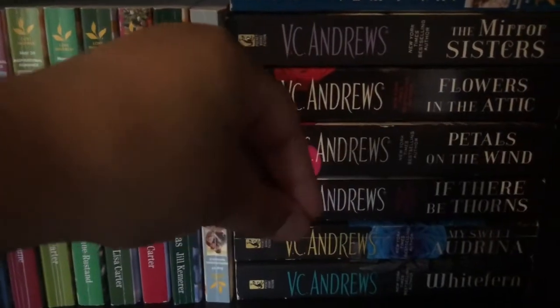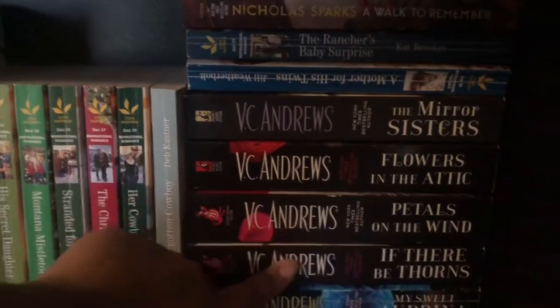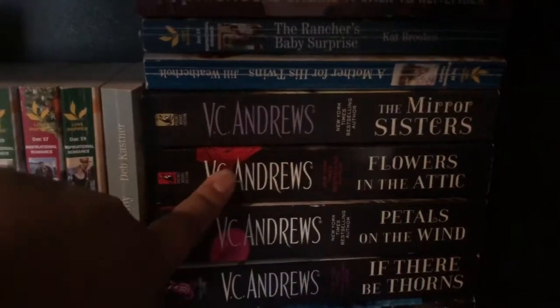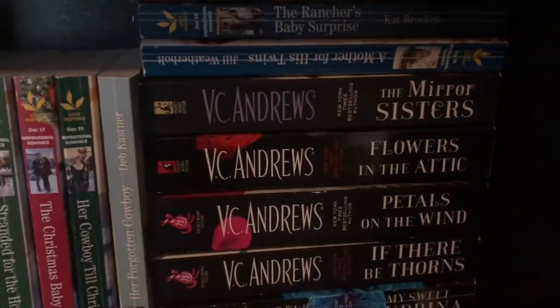His writing style in general is like a little creepy-ish, but I still fairly enjoy it. The Flowers in the Attic, I have seen the movie. I have seen these movies before. So yeah, I am pretty sure I will definitely enjoy the books. So they're a little bit weird and creepy, but I am all for it.